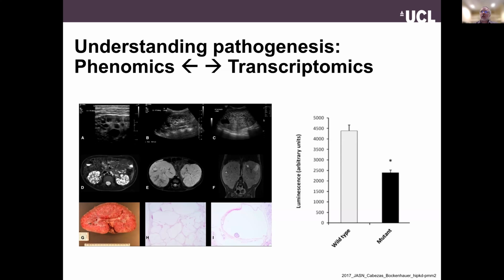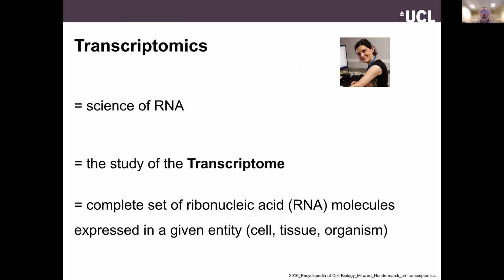dysregulated in diseases appears. And this is what you see on the right side, wild type versus abnormal RNA levels in patients versus controls. And this is the scope of the field of transcriptomics, the science of everything related to the second semantide, which is RNA. Moving from genomics to transcriptomics, we are stepping up to the next level of complexity.